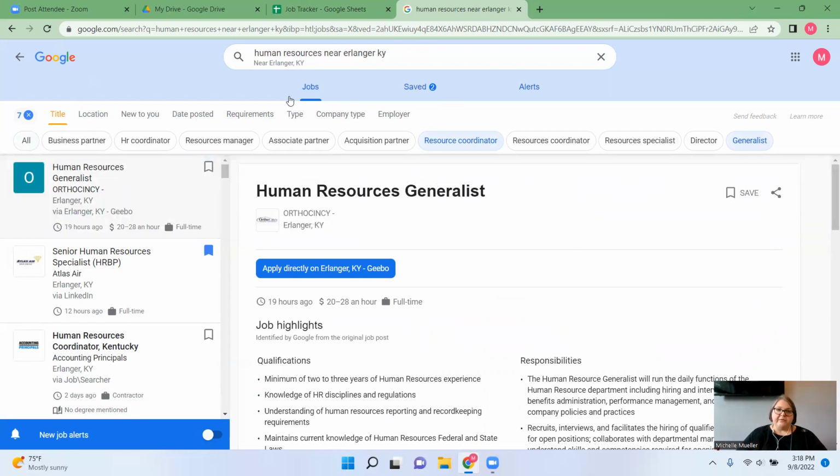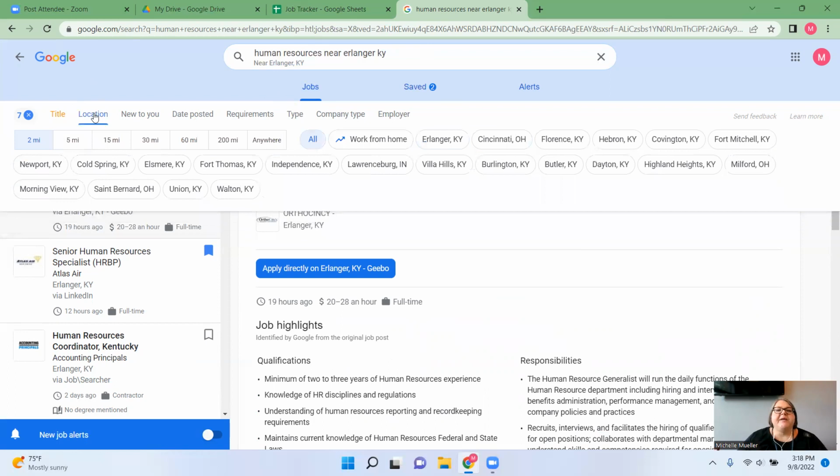Now we told Google, show me human resources near Erlanger, Kentucky. Well, what does that mean? What does near mean? Location is going to tell us what near means.